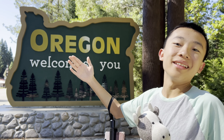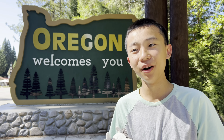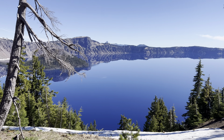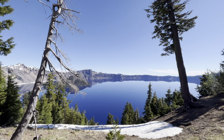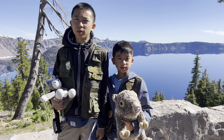We're now in Oregon. This is our second time here. The last time we were in Oregon was 7 years ago. We're at Crater Lake National Park, and we're gonna show you.